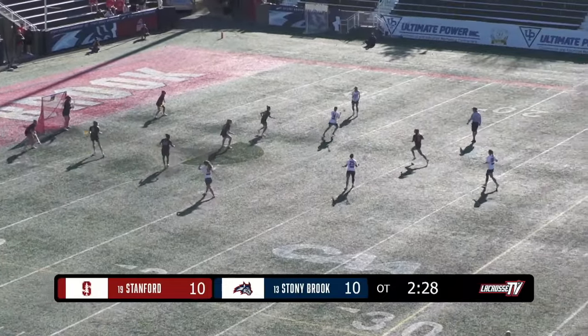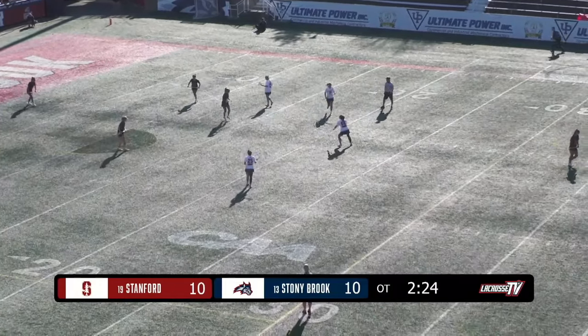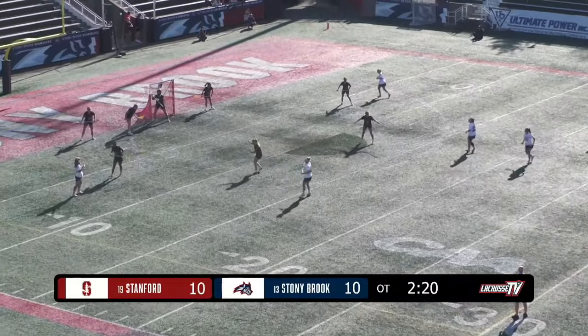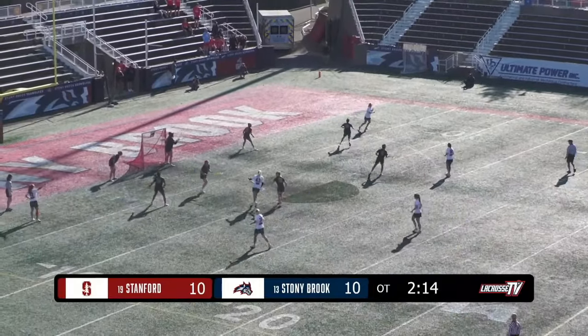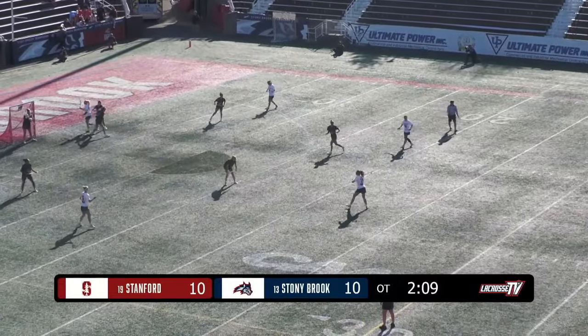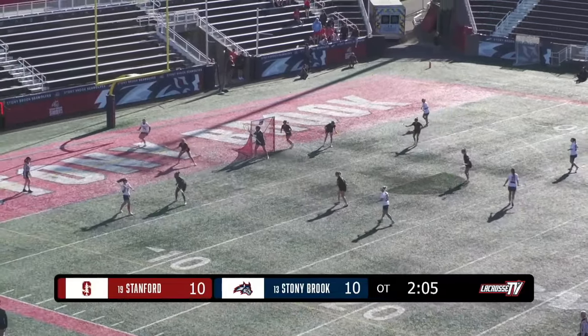Playing it up top. Playing it to the right-hand side. And Kylie, what a stop there by the Seawolves. Just relentless in that ride. The first call was called a foul and just staying right on top of it rather than kind of sulking or maybe taking a breath to let everything relax. Just playing right through, getting that ball back. And again, as you mentioned, shorthanded, but still moving the ball quickly, looking for the right opportunity.